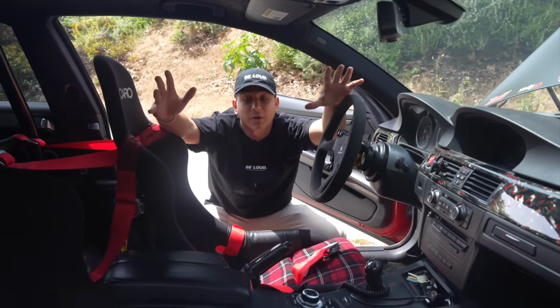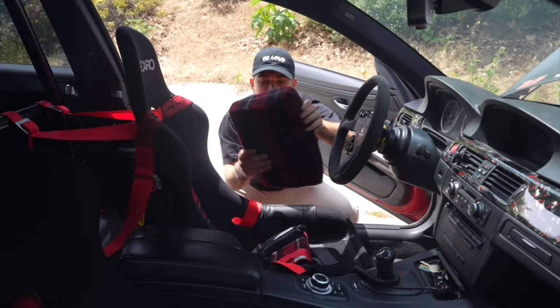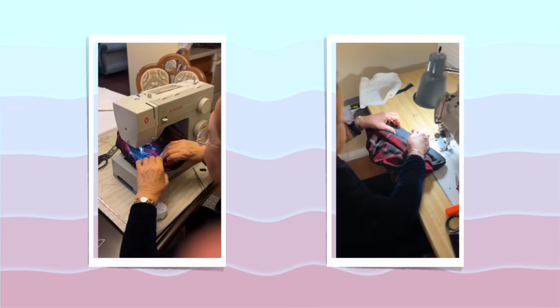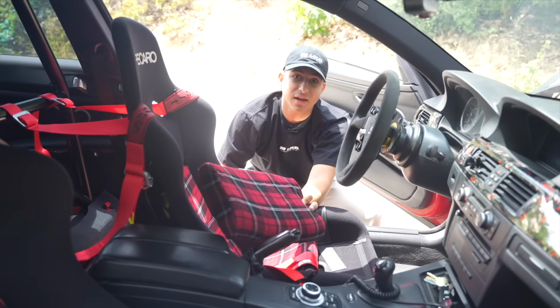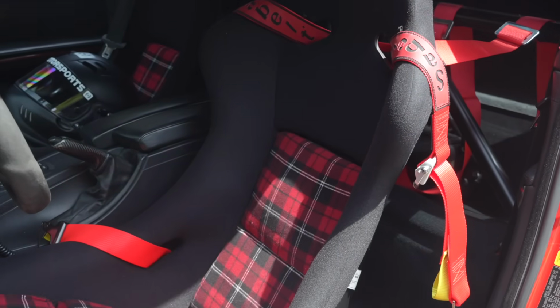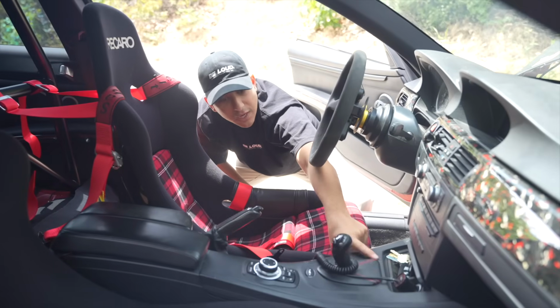But speaking of my grandma, she actually reupholstered my Recaro Pole Position FIA inserts. She stitched these herself. It's a nice little touch. I like to have a little bit of my family in the car. It's also why I will never sell it of my own will. She also did my shift knob stitching.